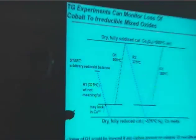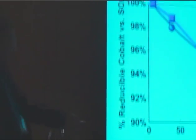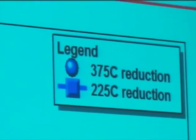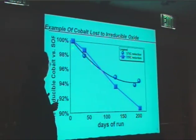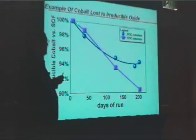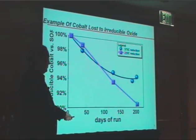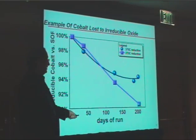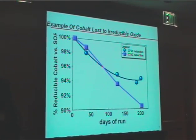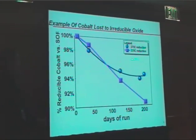Okay, so you do this, you compare it against the fresh catalyst, and you can get things like this. So here's a particular experimental catalyst that was run actually for a long time, for several months. And you go ahead and you take it out at different times, and you do that TGA experiment. And you find if you go back and you reduce it at 225C, why? Because that's a temperature you can access in the Fischer-Tropsch slurry units. And you find that actually after about 6 months, you can lose up to 10% of your cobalt out of your reaction manifold as a mixed metal oxide. Once that happens, that's gone. It's very hard to get that back without sort of redoing everything in terms of rebuilding your catalyst.